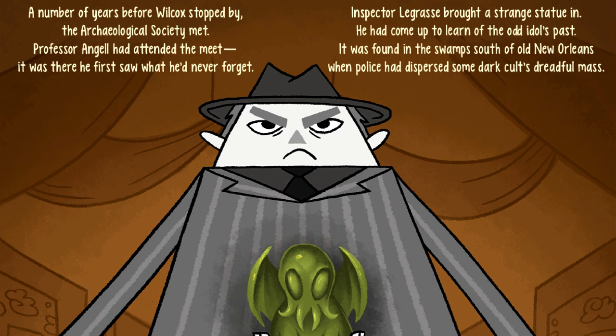A number of years before Wilcox stopped by, the Archaeological Society met. Professor Engel had attended the meet. It was there he first saw what he'd never forget. Inspector Legrasse brought a strange statue in. He had come up to learn of the odd idol's past. It was found in the swamps south of old New Orleans, when police had dispersed some dark cult's dreadful mass.